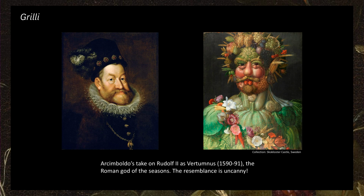Our last term we want to understand is grilli. Grilli is a term used to describe the composite creations that are made with artistic interpretation using unusual elements, such as this example here. All of these ideas are captured in the allegorical themes found in Arcimboldo's work.